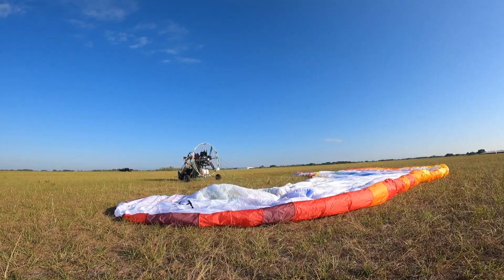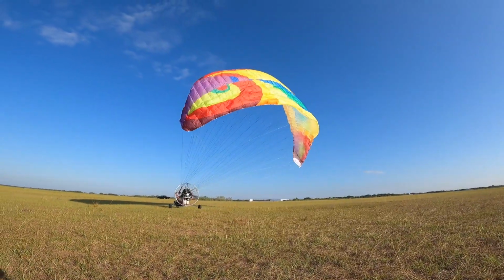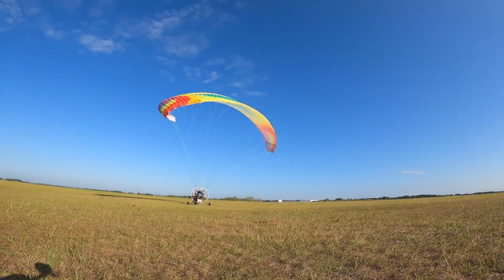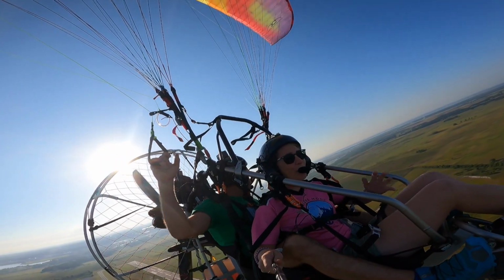It's easy to inflate. There are no crazy issues. We didn't really have to play with it much to figure out the inflation. And I've got to say, it's just pretty. It's just a really pretty wing.